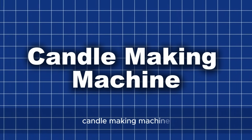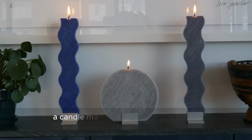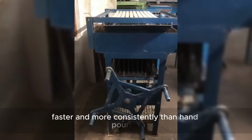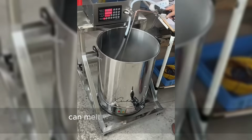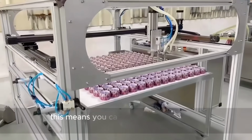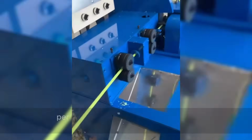Candle making machine. Candles are hugely popular in the US for home decor, ambiance, and gifting. A candle making kit helps you produce candles faster and more consistently than hand pouring. Small-scale melter and filler machines, some under $500 for basic models, can melt wax and pump it into containers or molds with precision. This means you can rapidly fill dozens of candle jars or create uniformly shaped pillar candles in one go, perfect for scaling up a home candle business.